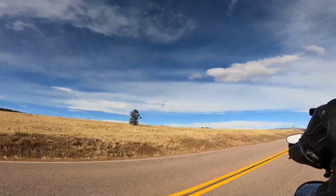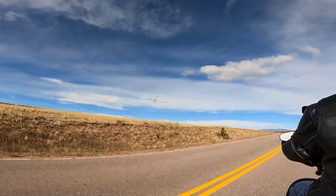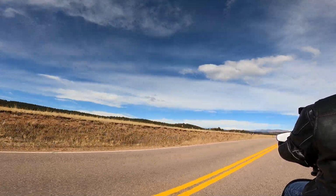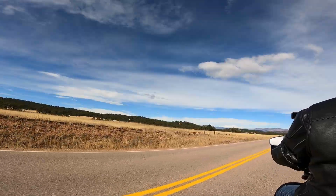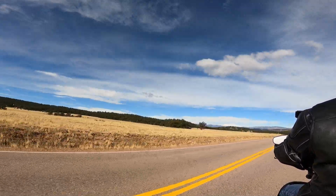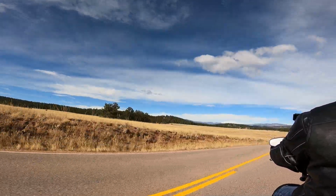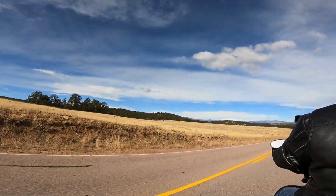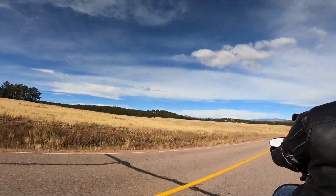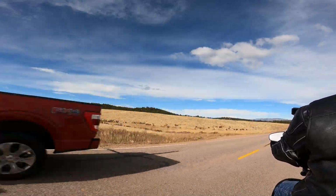Anyway, so I bought the new bike off the showroom floor, like I said, January 19th. I currently have 14,328 miles on this bike. I'll do a screenshot later when I get home to show that I'm absolutely at that mark. So I'm right around the 15,000 mile mark for the 2021 Ultra Limited.